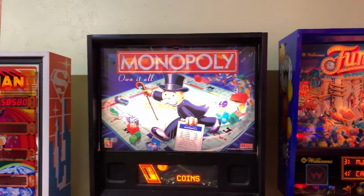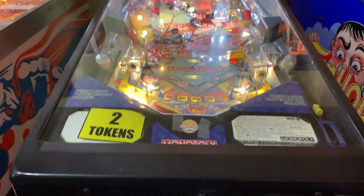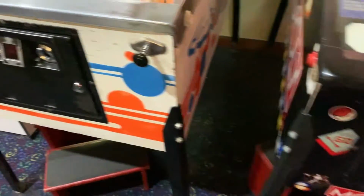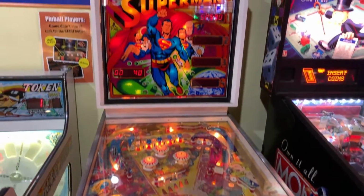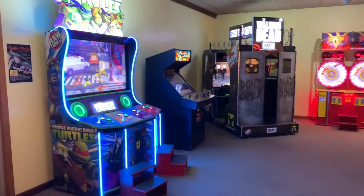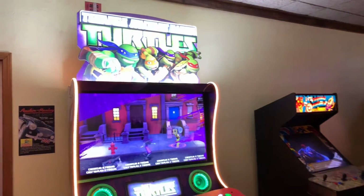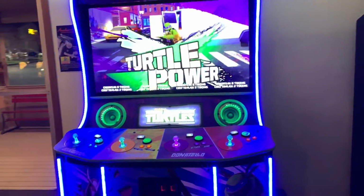And then we've got Stern's Monopoly from 2001, so it's a bit of a newer one. And then rounding out the pinball machines, we've got Superman from Atari, all the way back from 1979. And then the other side of the room, Teenage Mutant Ninja Turtles. This is a Raw Thrills version from 2018. I was kind of disappointed we didn't have the original Ninja Turtles to play, but that worked.